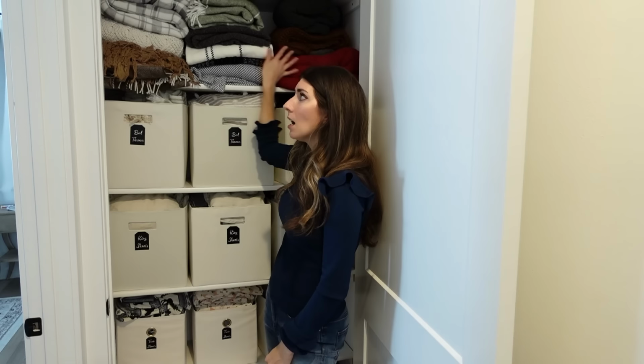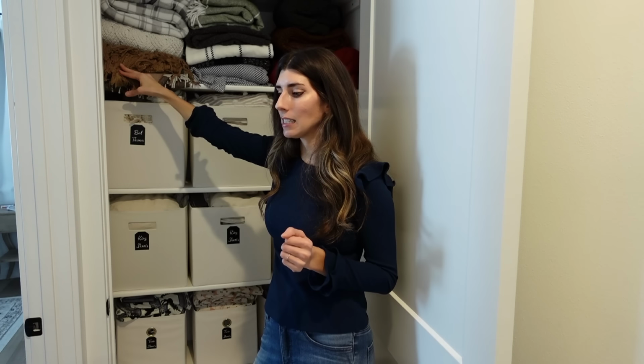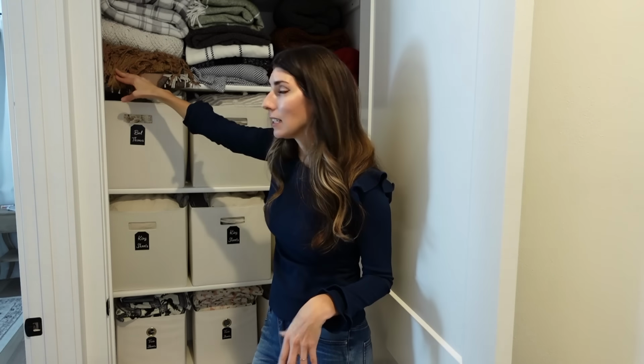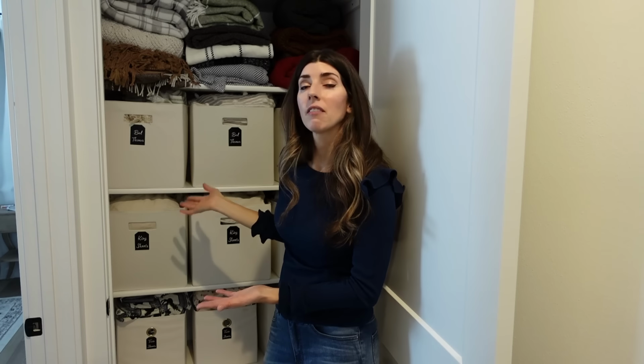I do need to get another set though, because you can see the blankets up here are just extra blankets. Blankets are like pillows. I'm kind of obsessed with both of them, and I can never have too many, you know? I like to use them for decorating different seasons, and it's just fun to cozy up in and stuff. So I need to get a couple more of these and put them up here, but you can visually see where everything is, where everything goes.